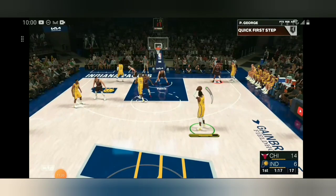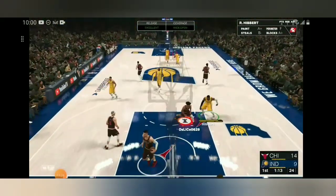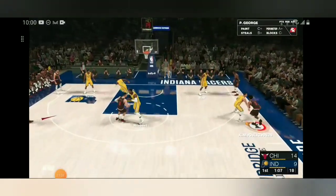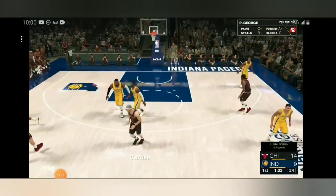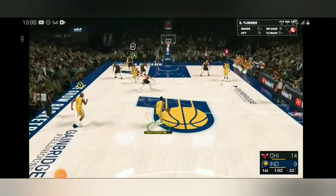The shot by George, wide open. Good on the triple. He's got 5. Showing off his range. Wow, Paul George can hurt you from anywhere on the floor. And the call is going to be, yes, it is, an illegal screen. Indiana ball. He was too aggressive. That's already his second foul. We haven't even gotten out of the first quarter.